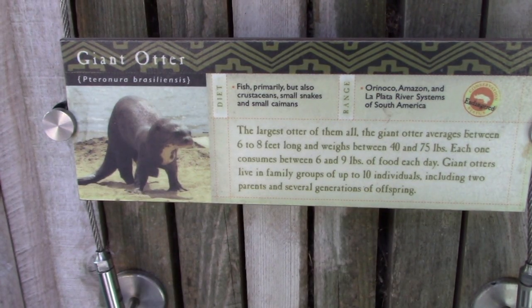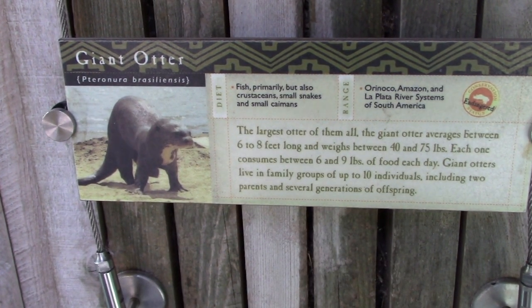There we got that giant otter. He's in, there he is, there he is. Swimming by. And there they are right there. The giant otters. Again, I'm sorry about the reflection. Oh, look, they gave each other a kiss. Aw.